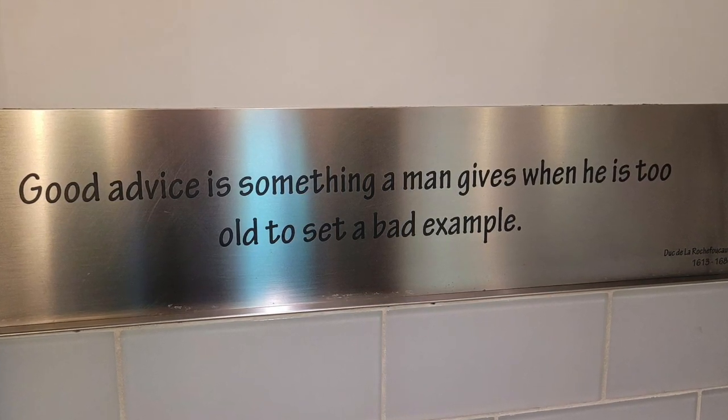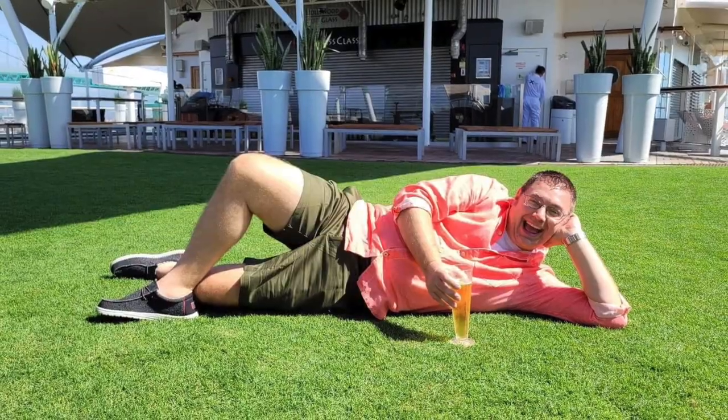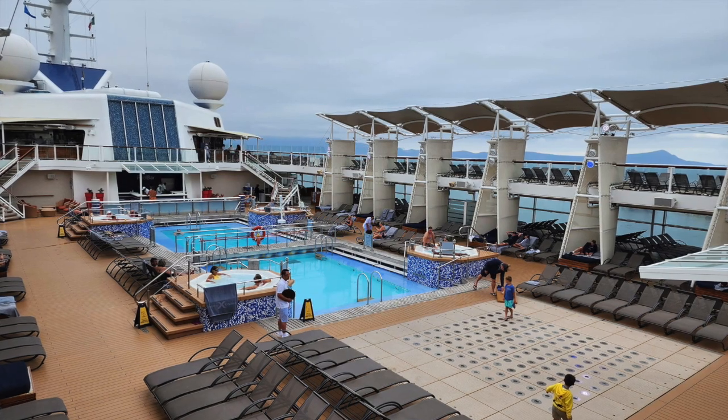Something unique to Celebrity was the lawn. It had a putting green out there. There's also a place that you could play bocce ball. They had movies. We didn't spend a ton of time out there. Yeah, I thought we'd have more time up there, actually. It was kind of weird. Like, they had movies up there, but not really seating. It was a little odd. And the seats were covered in soot, too.